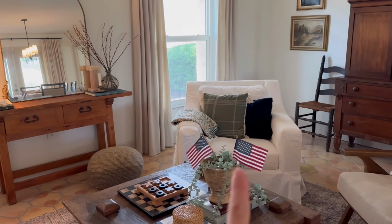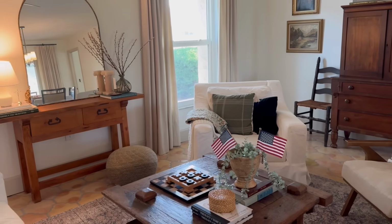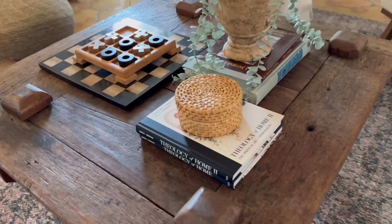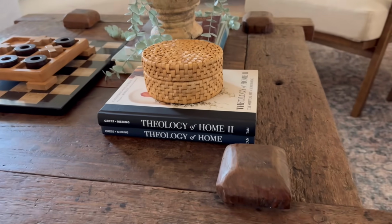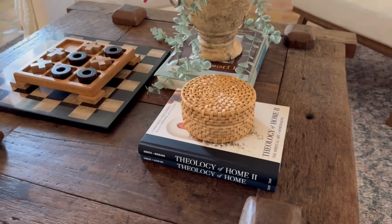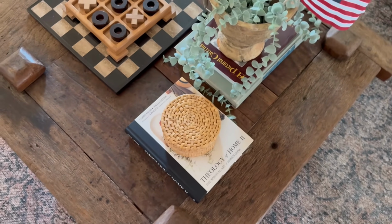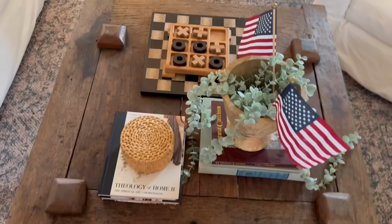So we have these two little flags, one to represent my grandfather and one for my cousin, which is just very special. I also have two books here that are really awesome. These I'll link down below. It's Theology of Home 1 and 2. I absolutely love them. They're Catholic homemaking books, and they're not exactly about design or anything, which I normally have design books on here, but these are more books about homemaking and the process and the love behind it.